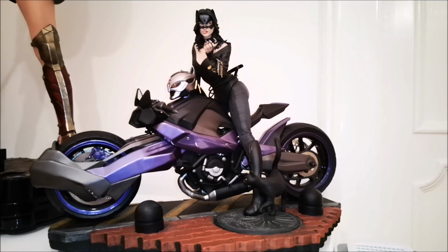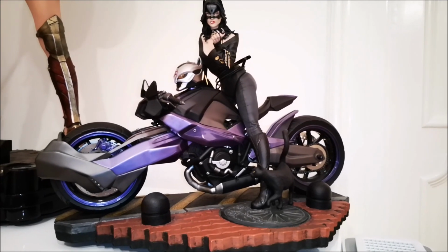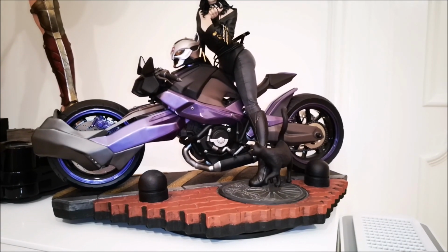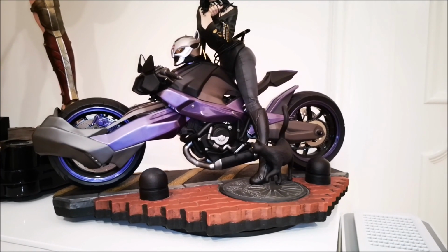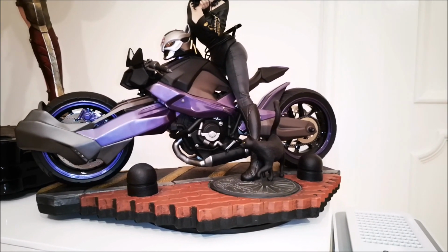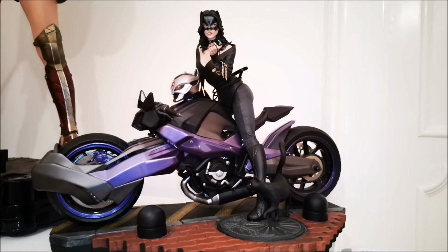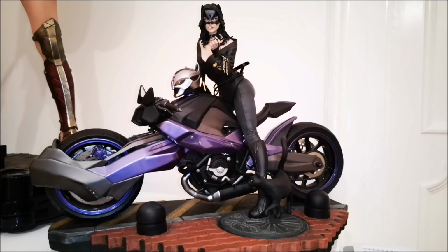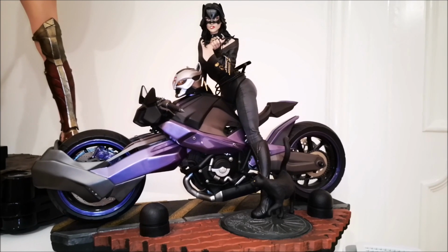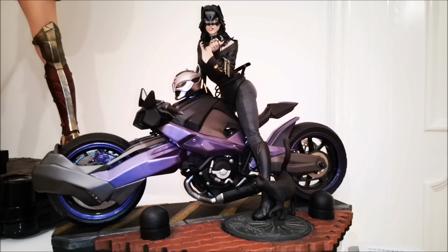So the figure looks amazing, the motorcycle looks amazing, the helmet looks amazing, the base isn't amazing, but it's great. The cat is not even great, it's just nice. But overall, this statue is probably, well, it's probably not the best, but it's really one of the best of this Samurai line. It's really, really amazing.